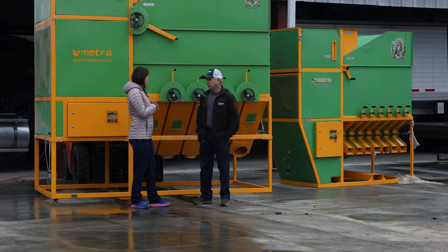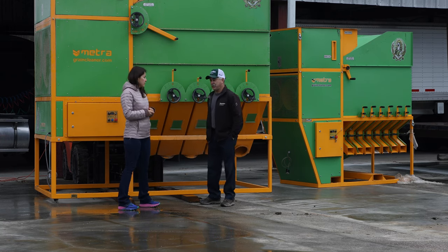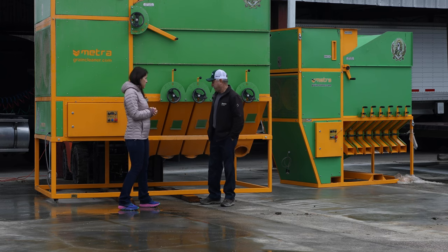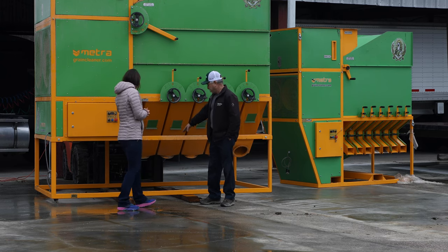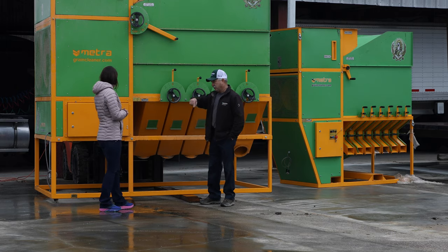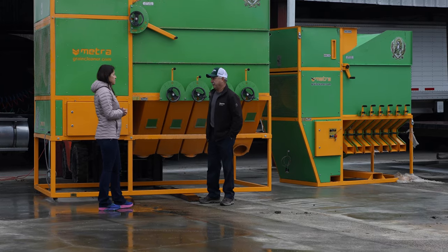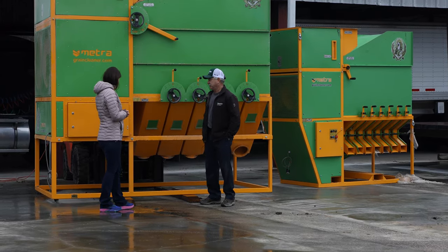Do you have any plans, like maybe making it mobile? What are your plans with this unit for the future? Our plan, because we have several different farm locations, is to take the bottom part off and mount it on a trailer chassis, so we can just hook it behind a tractor truck and make it mobile. Just hook it up and carry it wherever you need to.